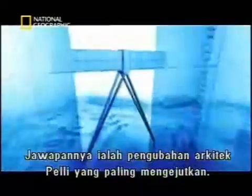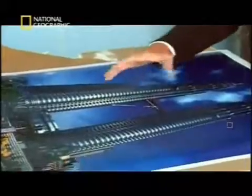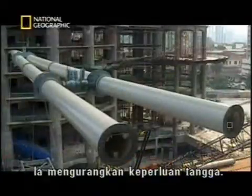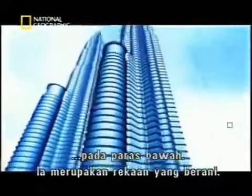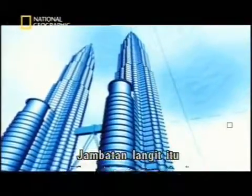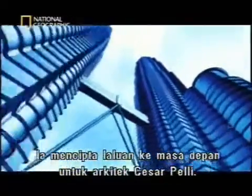The answer was architect Pelly's most startling innovation of all. The sky bridge was the most brilliant part of the whole design. The bridge meant in an emergency, people from one tower could escape down the other. It halved the need for staircases. In the past, links like this had only ever been built near ground level. It was a daring leap of imagination. The sky bridge made the towers instantly recognizable across the globe. The finishing touch that created architect Cesar Pelly's gateway to the future.